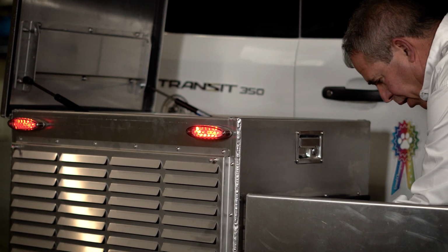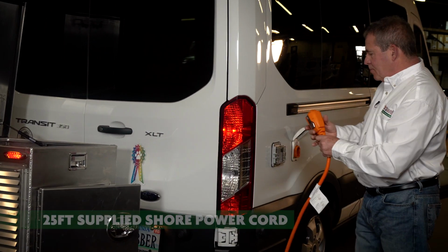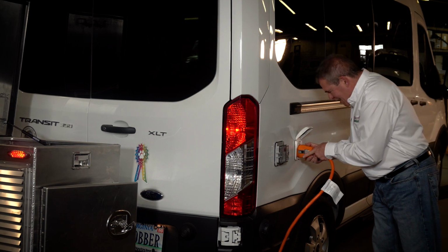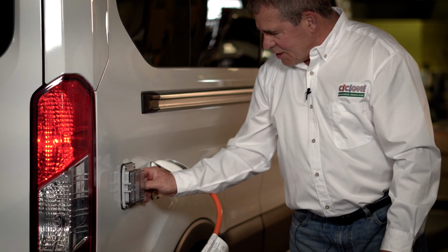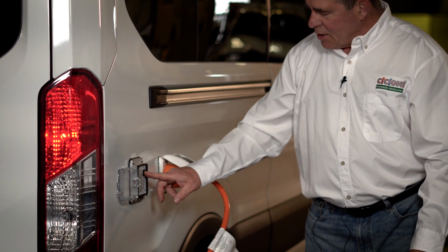This includes a cord. We supply a 25-foot shore power cord, and in this case, just unravel it. We keep it in the casement now, and just plug it into the vehicle in the proper position, and it clicks into place, and close the top. This vehicle also has a GFI protected 110 circuit outside, weatherproof.